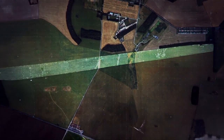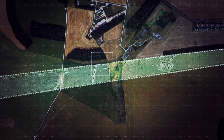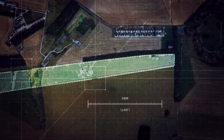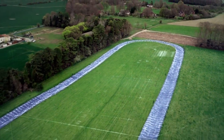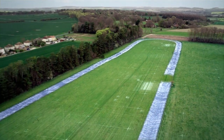When we surveyed the cursus, there were a number of features which were quite surprising for us. The first was that there were a number of small entrances into the enclosure itself. It wasn't a single cohesive unit, there were gaps through it. So it wasn't simply enclosed, there were ways of going in and out of it. The discovery of entrance and exit points supported the theory that the cursus was a processional route.